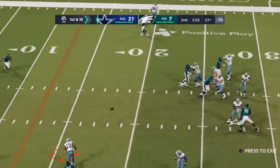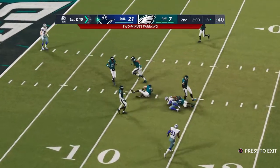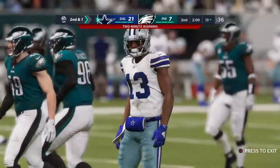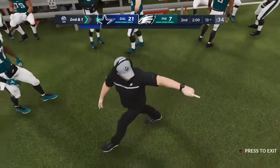Back to throw now on 1st down. Got his man there, complete to Gallup. And a nice pickup there as he'll get about 9, and that will lead us to a stoppage here at the 2-minute warning.